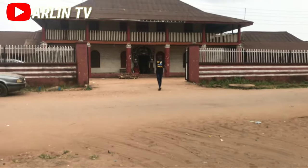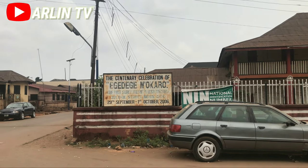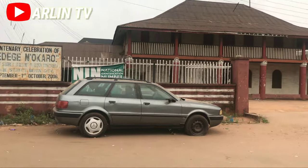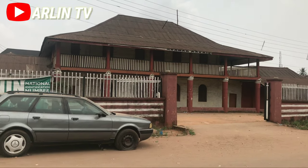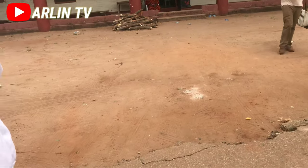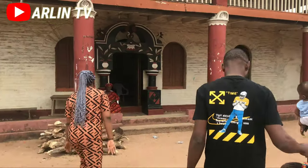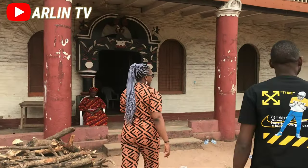And welcome to Egedege Nokao. Yes, this is the first upstair in the ancient city of Benin Kingdom. Yes, it's considered the first upstair in the Midwestern region, that is Delta and Edo State precisely. Yes, this was the first upstair built in Benin, and it is called Egedege Nokao.